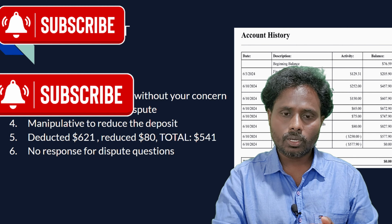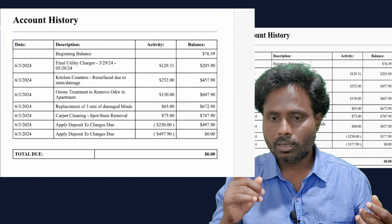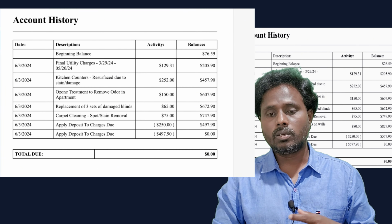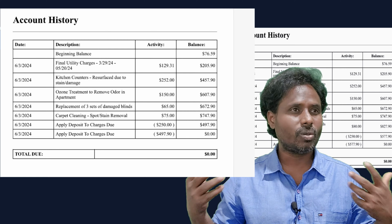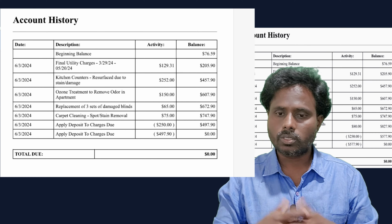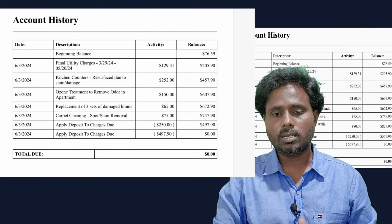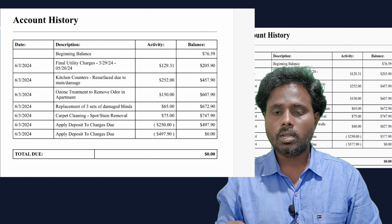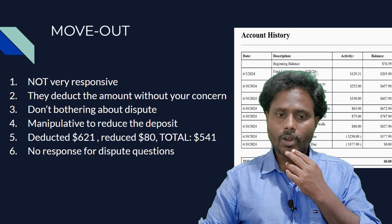And when I logged into the portal, they had added some charges, like $76 for a utility charge, and another $129 for another utility charge. Maybe that charge would include the water bill, etc. That's fine. If it's a water bill or utility charge, we just have to pay that, right? I don't want to challenge that one. And then they said the kitchen counter was resurfaced due to stain or damage, and that's $252. I got shocked. Like, what happened, guys?